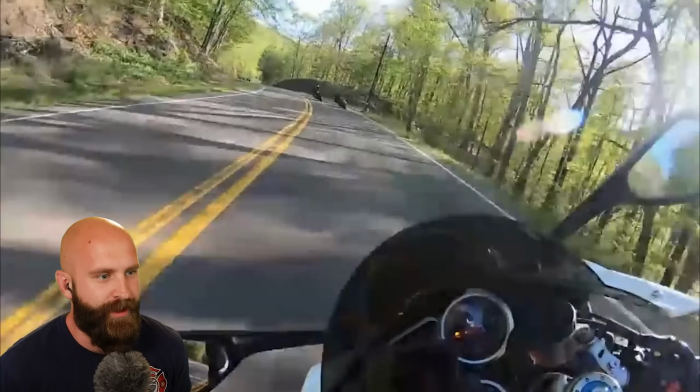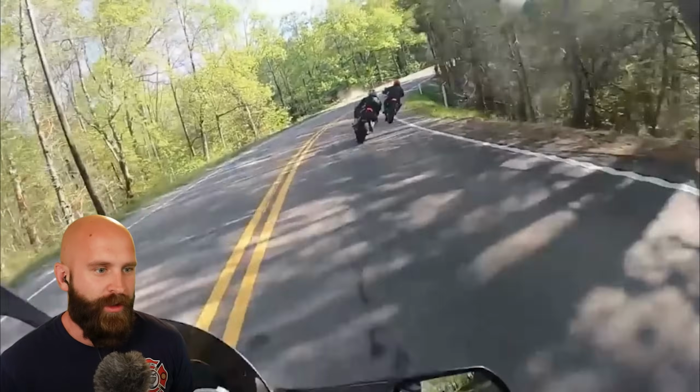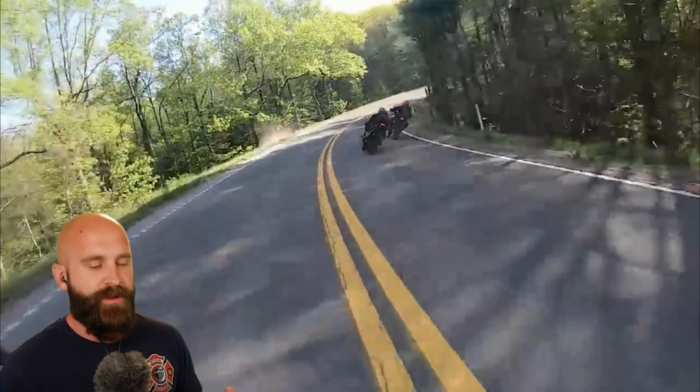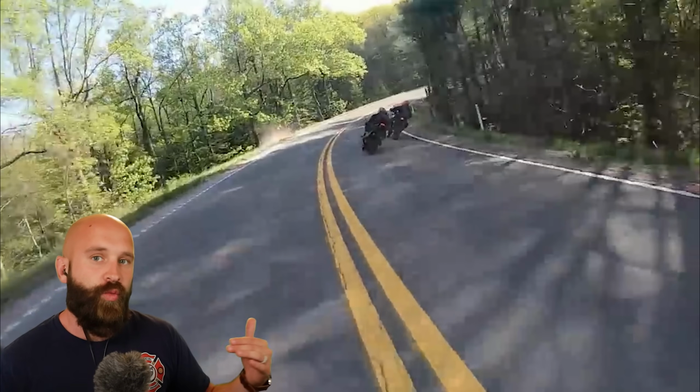Okay, here comes the turn coming up. So it's a blind turn. We don't know the speed. Going a little bit too wide. So the guy in front went wide. But if you also notice real quick, and we're not going to stay on this, the rider that is following well behind almost went off too.